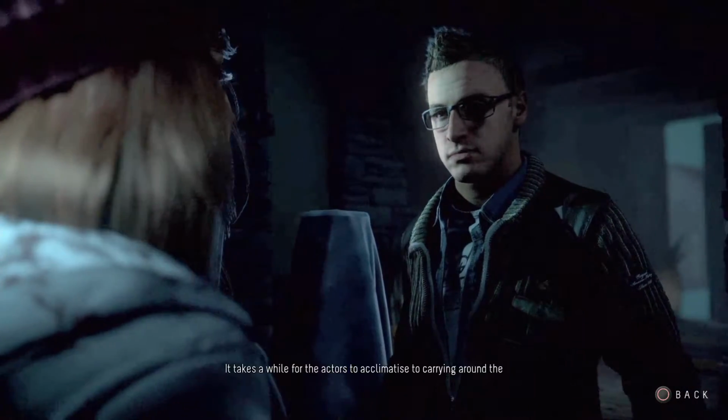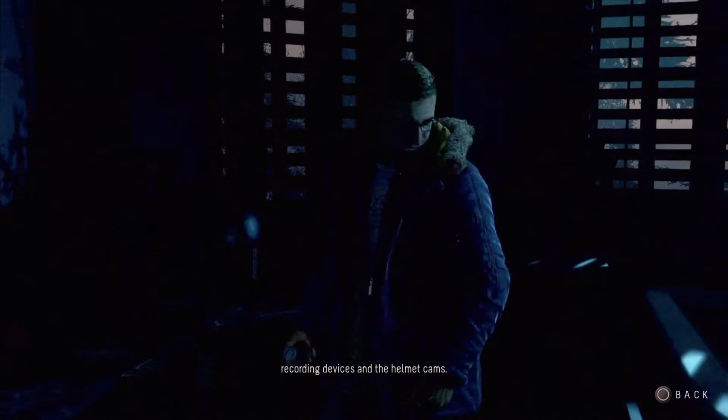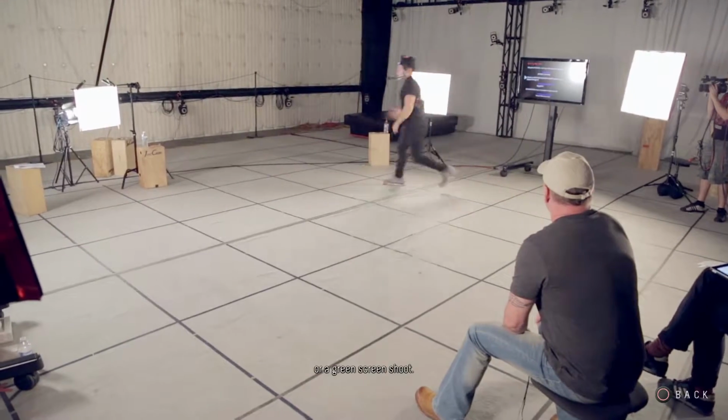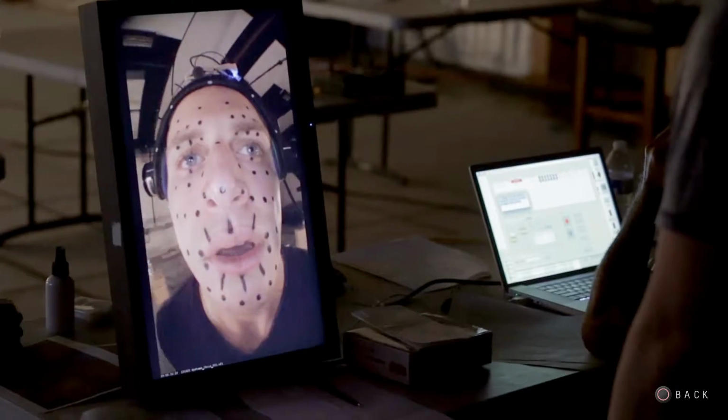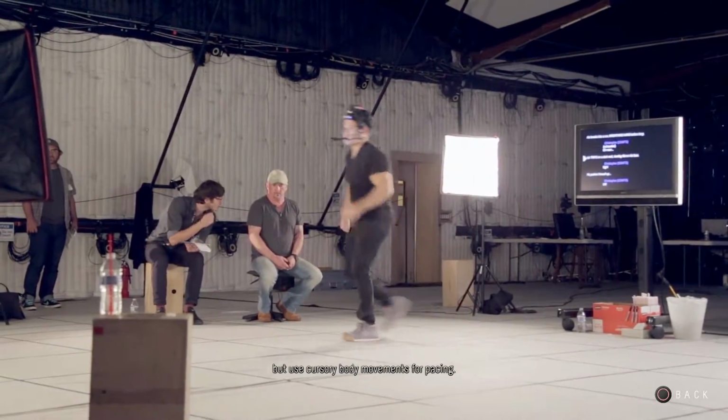It takes a while for the actors to acclimatise to carrying around the recording devices and the helmet cams, but very soon the shoot becomes similar to any other effects shoot or a green screen shoot. The actors in these scenes are only recording facial animation, but use cursory body movements for pacing.